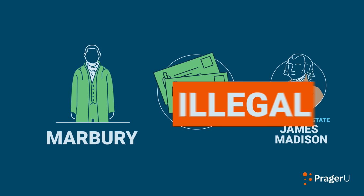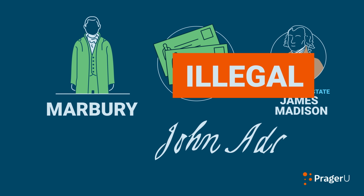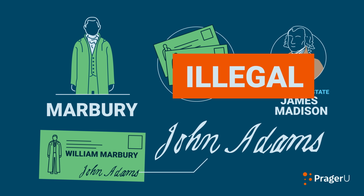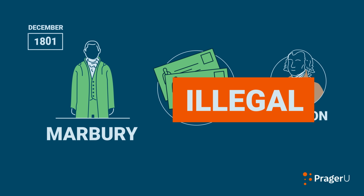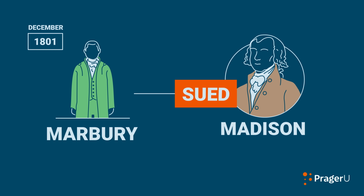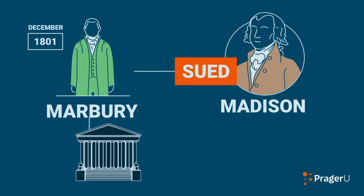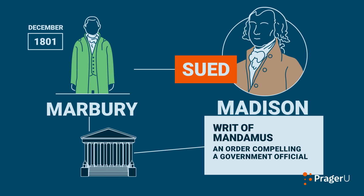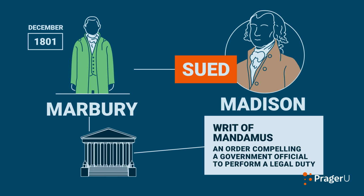Marbury believed that this was illegal. Adams had signed his commission. How could an accident of timing render it worthless? In December 1801, Marbury sued Madison, requesting that the Supreme Court issue a writ of mandamus, an order compelling a government official, in this case Madison, to perform a legal duty.